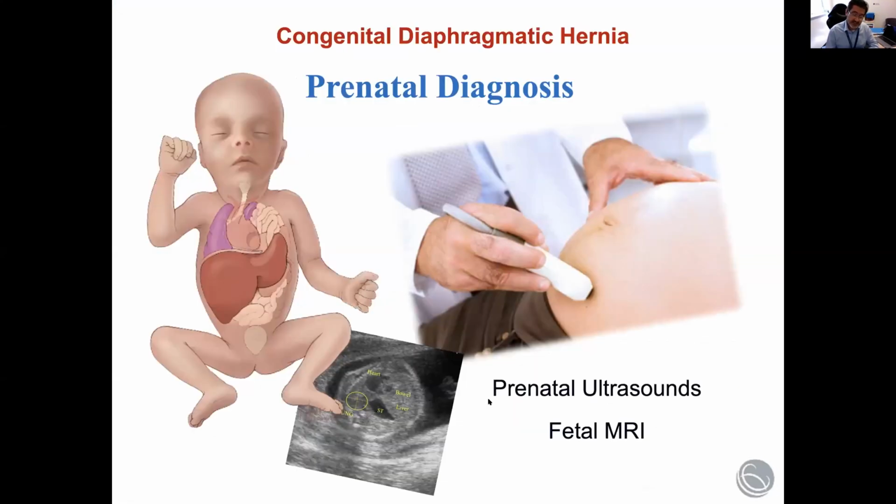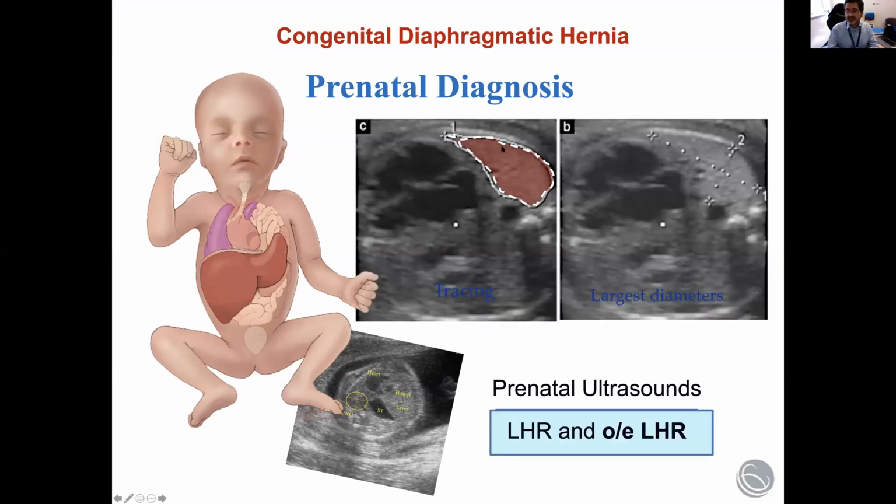So the other question is how we can detect these more severe cases. So basically with prenatal ultrasound and fetal MRI. So we know that by the tracing mostly, okay, we can calculate the area of the contralateral lung in the 4 chambers ultrasound, and then calculate the lung-head ratio, calculating the head circumference and the lung in the contralateral side, but most accurately the observed to expected lung-head ratio, so we can do it in any gestational age that you want.